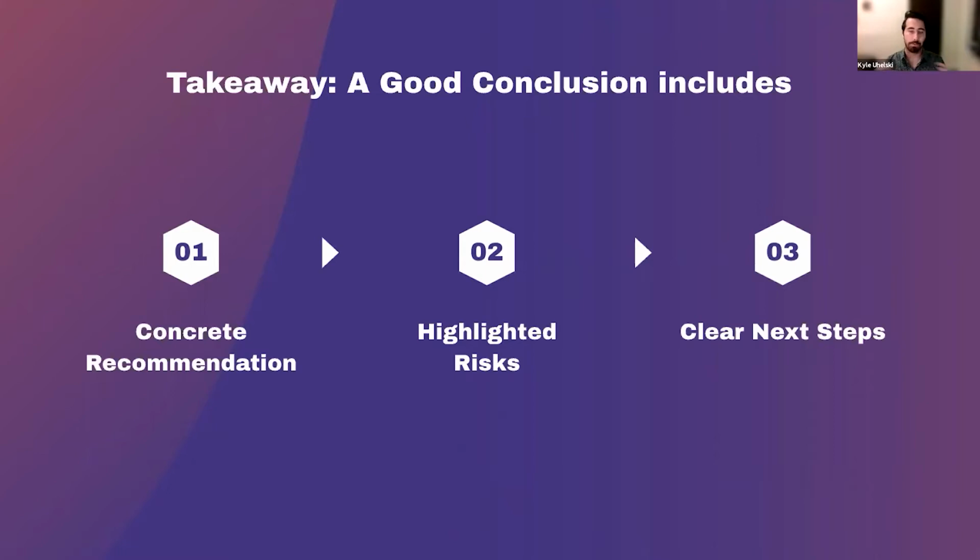And this has three parts. This is from I Got an Offer, which is a website that does a good job preparing you for these case interviews. They say a good conclusion has three things. You give a concrete recommendation, you highlight what the risks are, and you give clear next steps. And this could be at the end of a meeting, in an email. It could even be for a note, honestly, to yourself.